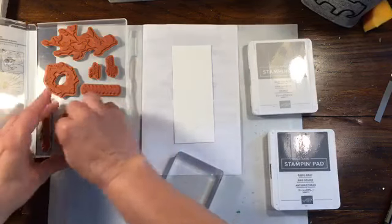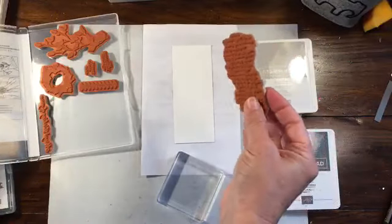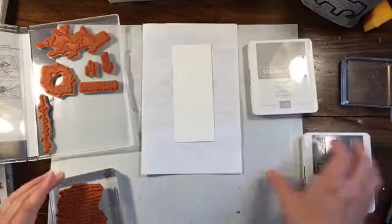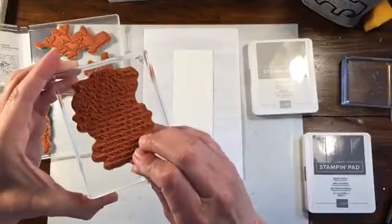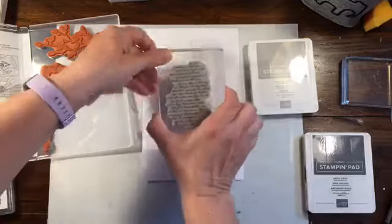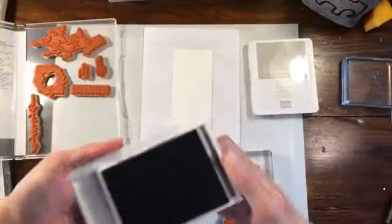What I'm going to do here, I do want to put the words because I think that'll be nice. And I do want to put the leafed image. So what we'll do is we'll do the words first. And we'll do the words kind of in the center but off center, and we'll do that in basic gray.